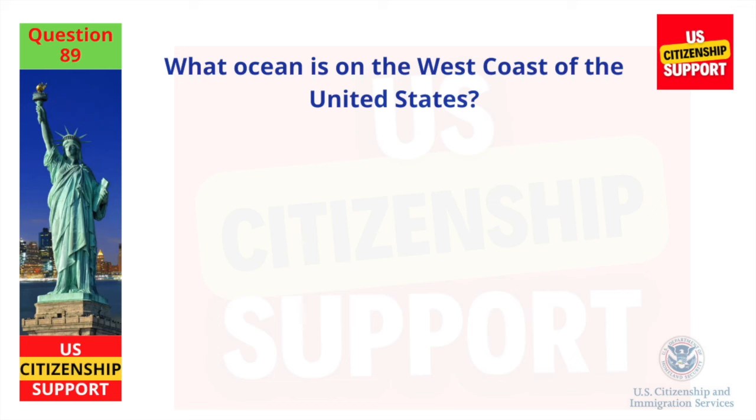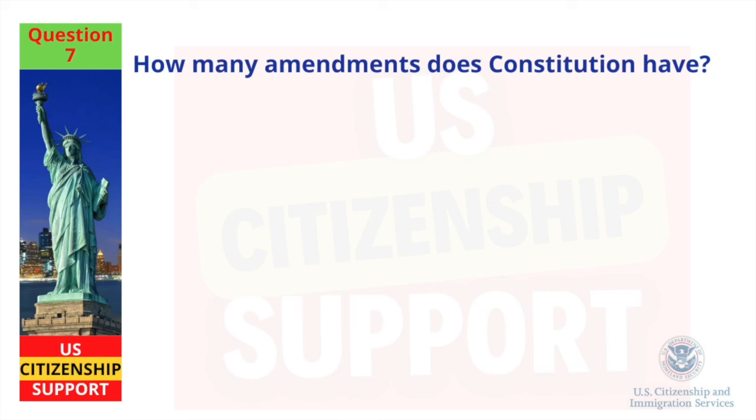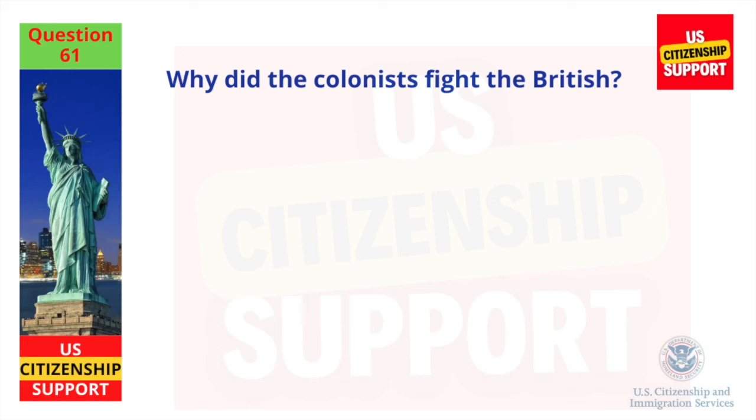What ocean is on the west coast of the United States? Pacific Ocean. Name one of the two longest rivers in the United States. Missouri River. How many amendments does the Constitution have? 27. Why did the colonists fight the British? Because of high taxes.